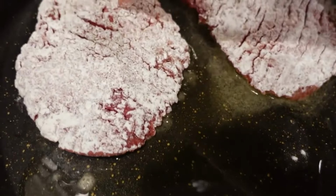Okay, I could only fit 3 in here at one time. You don't want to overcrowd it, but I'm just going to let them sear on each side for a couple of minutes, and then I'll do our last one, and then we'll go back over to the crock pot. I like the spinning pot over here. Trying to do this one-handed and hold a camera is not the easiest.